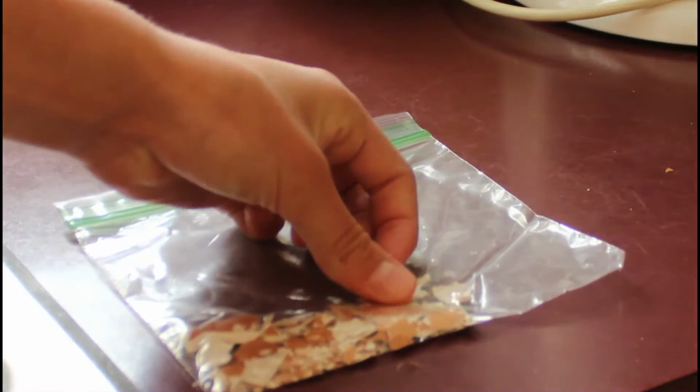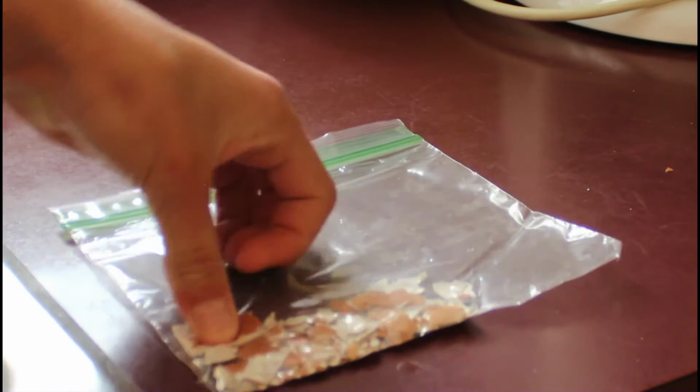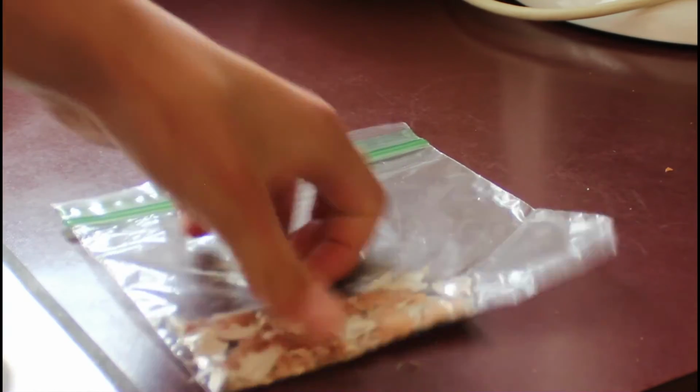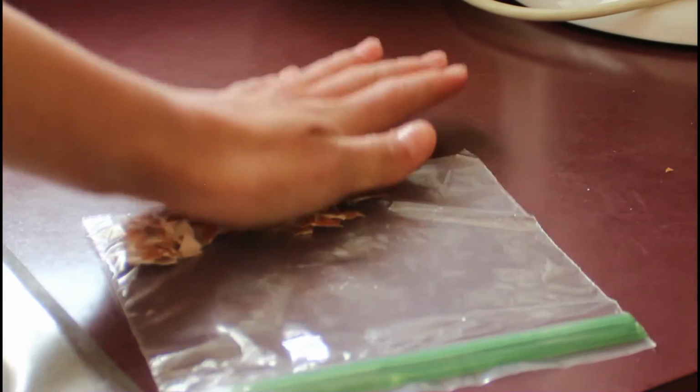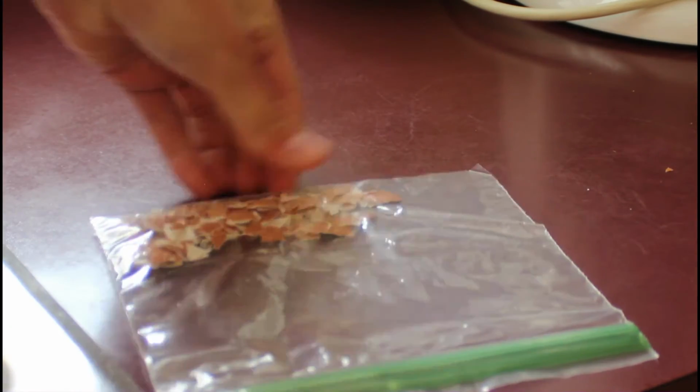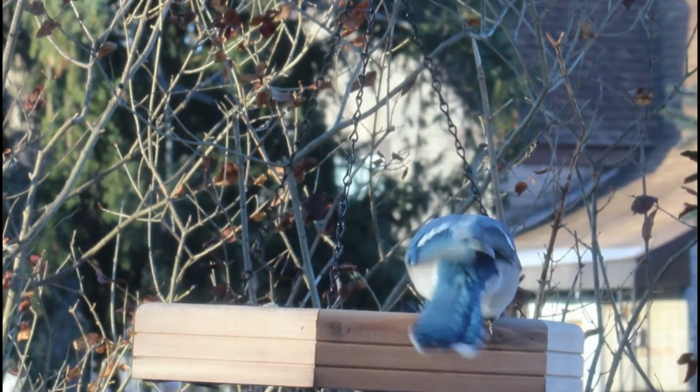I would recommend crushing them to about the size of sunflower seeds, so they are not too large and not too small. The Goldilocks eggshell. I put mine into a plastic baggie so all my pieces would stay in one area. I then used my hand to crush them, but you could also use a small rolling pin or spoon. After that, they are ready to be fed to the birds.